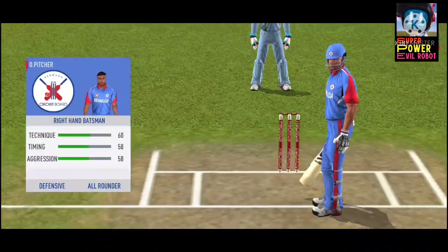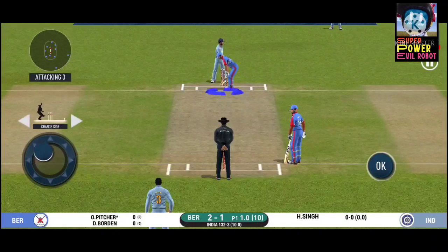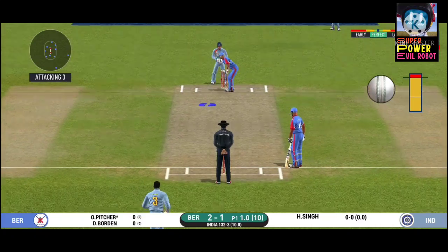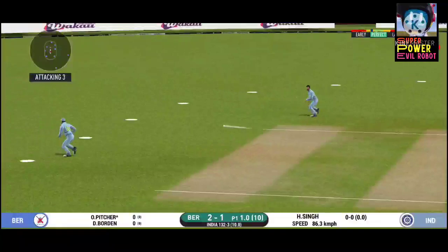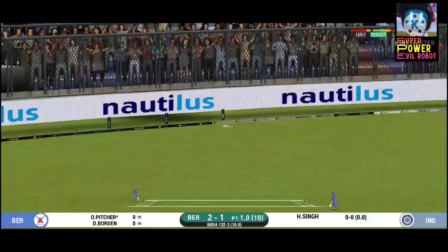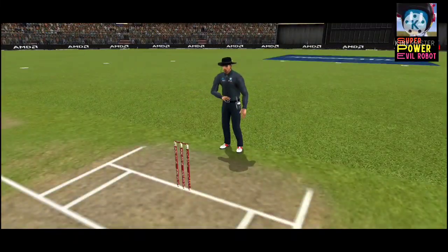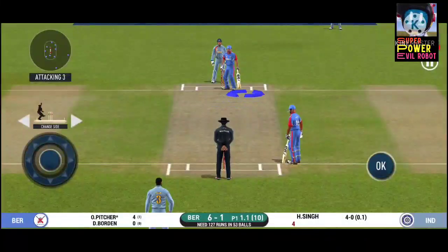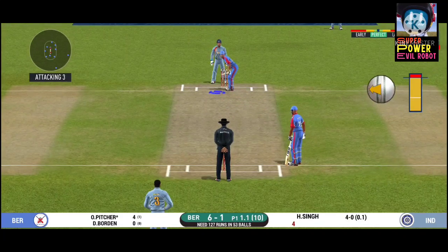Spinner into the action from the other end. Batsman getting ready to face his first ball. He has found the gap. That is a boundary. He seems to have carried his form from the last match.